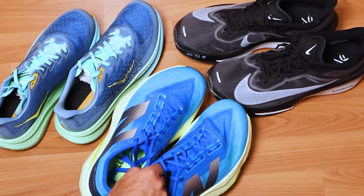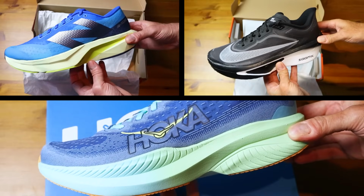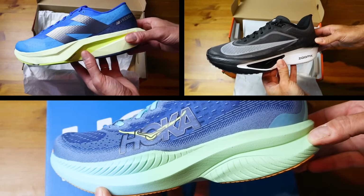So there you have it, folks, my top 3 road running shoes of the year. What do you think? How did I do? Would you have picked some of these shoes in your top 3, or would you have gone for something else? So let me know all about the shoes that you've been excited to run in this year in the comments below.